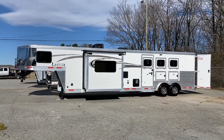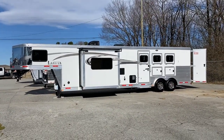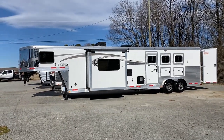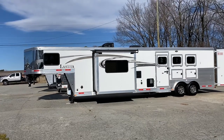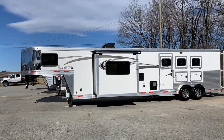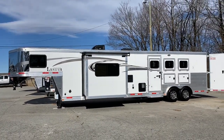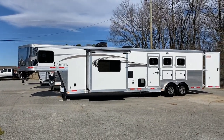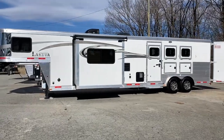So what I have is an immaculate, and when I say immaculate, I mean immaculate, 2017 Lakota Charger. This would be an 8315 short wall with a slide. So I'm just gonna kind of walk around and point out some things.